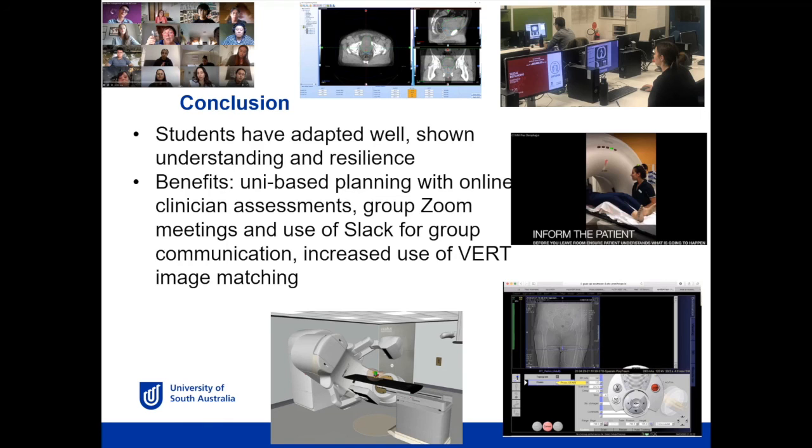the online clinician assessments was something that was well received by the students and the clinicians, and we are considering implementing that going forwards. The group Zoom meetings and use of Slack for group communication worked well with the group of students, and also may be implemented in the future when students resume normal clinical placements and can be rostered at different departments all over the country. This is a good way of us being able to keep in touch and bring them together.